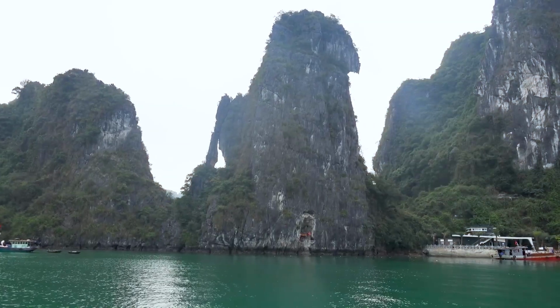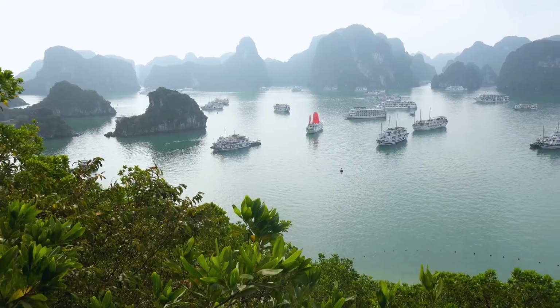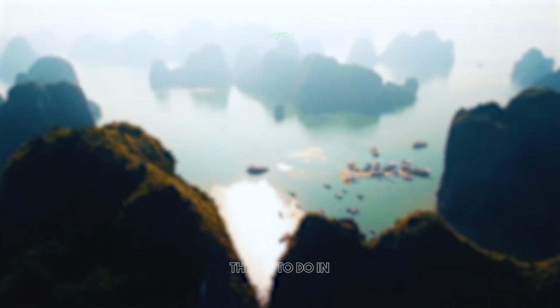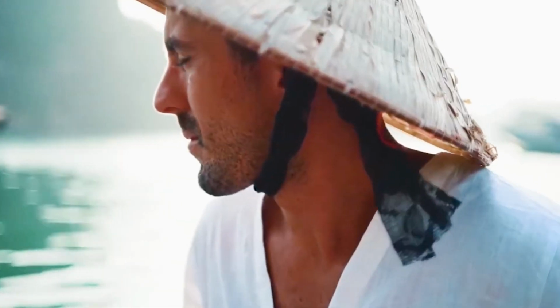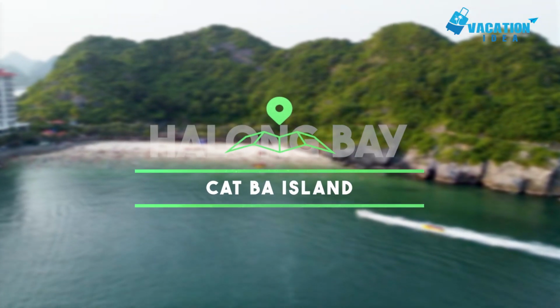If you like walking, then you can also enjoy the craggy bluffs that cover the islands of Halong Bay. And you can also explore and discover isolated bays and dainty inlets. Today we share the top 10 best things to do in Halong Bay so you can plan a trip and experience all the exciting attractions and activities this beautiful city has to offer. Starting with number 10, Dau Be Island.